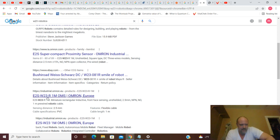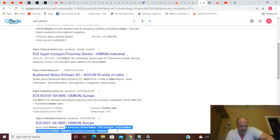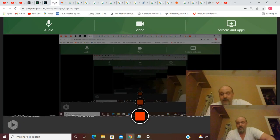E2S W23 R1M OMS. Miniature rectangular inductive front face sensing, shielding, and it ends up being a robotic cable, which is kind of weird. And here's your W23 fixed robots, autonomous mobile robot fleet manager, collaborative robots. So you got a few things going on there, and that gets you through going forwards in robotics.